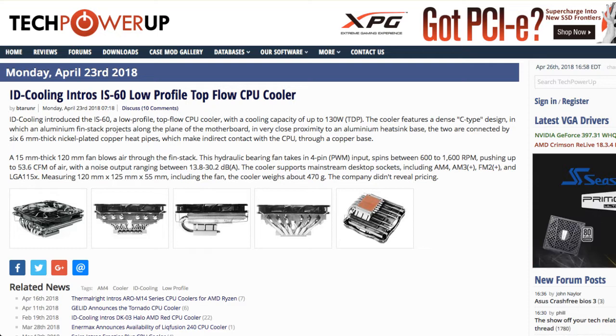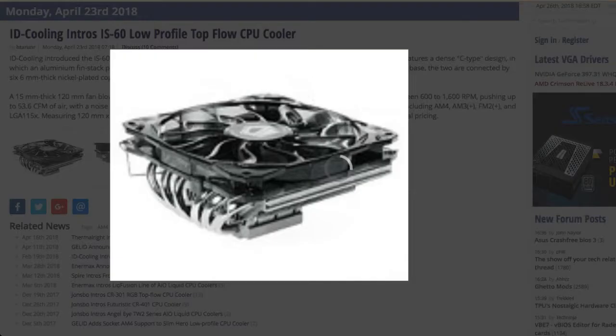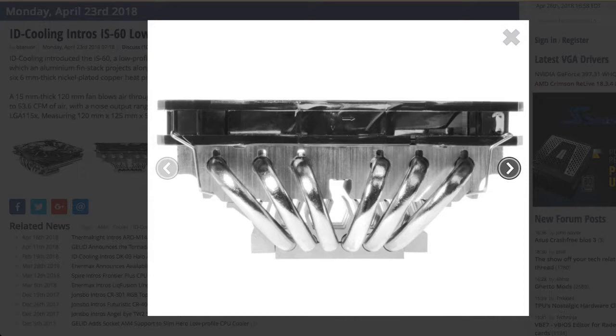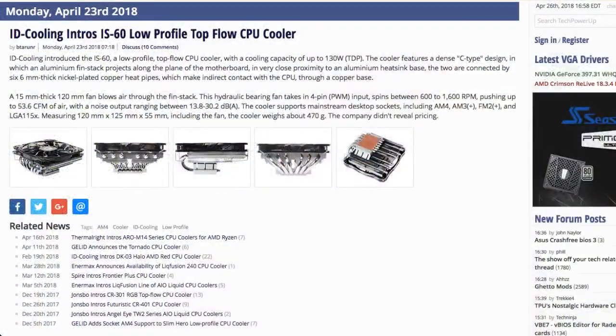Now let's check out this one. This is actually pretty cool. This is the ID Cooling IS60, which is a low profile heatsink. Cryorig recently came out with a copper version like this. What's cool about this is it supports AM4, so you can hook it up to your Ryzen CPU, but it's very good for small form factor computer cases. If you have a build in a tight space and you need a cooler, not a lot of coolers will fit and leave room for actual airflow, but this seems to address that, which is pretty cool.